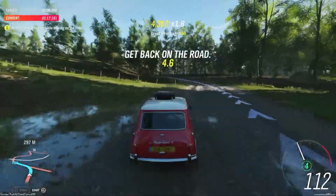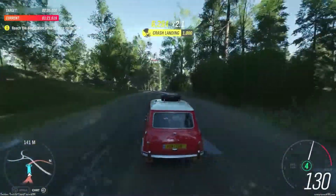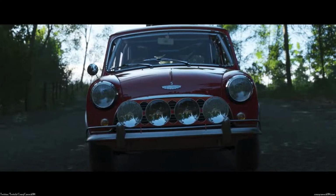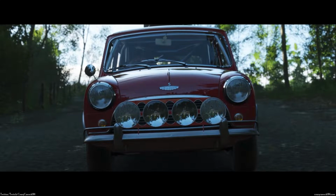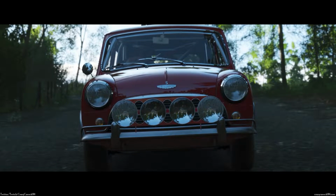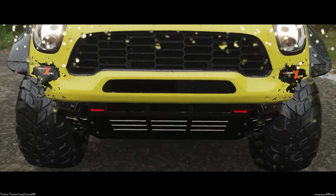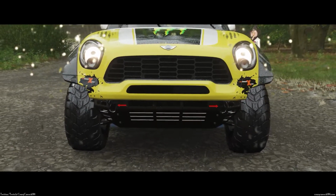In 1999, the Car of the Century Award was presented to the most influential car of the 20th century. The Mini came second. It was beaten by the Model T Ford. That's fair, I suppose. 5.3 million Minis would be sold, making it the most popular British car. And then in 2000, BMW resumed production of the Mini, breathing new life into the iconic marque.